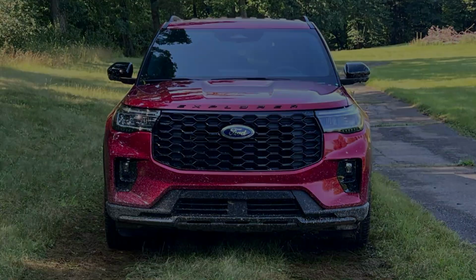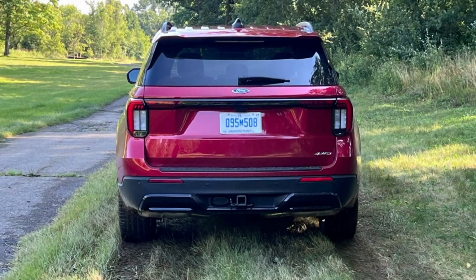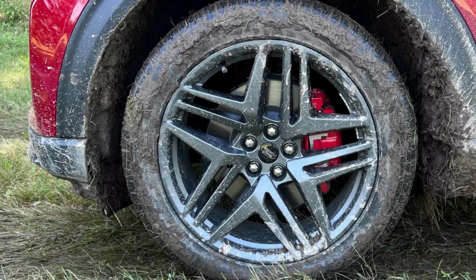2025 Ford Explorer First Drive Review. Much better inside, still good everywhere else.